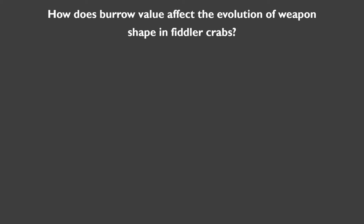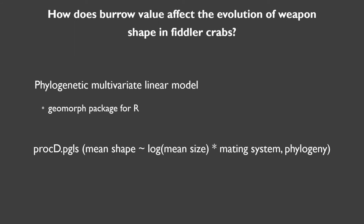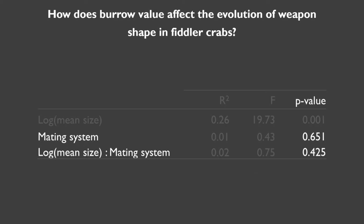To test if the mating system has any influence on claw shape, we used a phylogenetic multivariate linear model using mean claw shape for each species, since most species in the dataset have more than one specimen, their mean claw size, their mating system, and Rosenberg's phylogeny. And we found the mating system, or its interaction with claw size, does not influence claw shape.